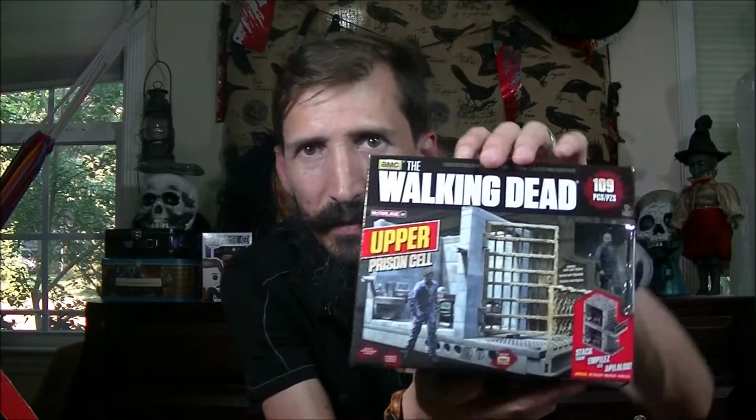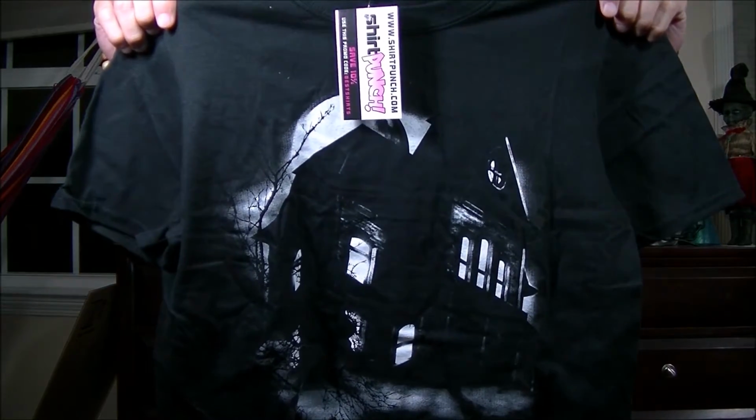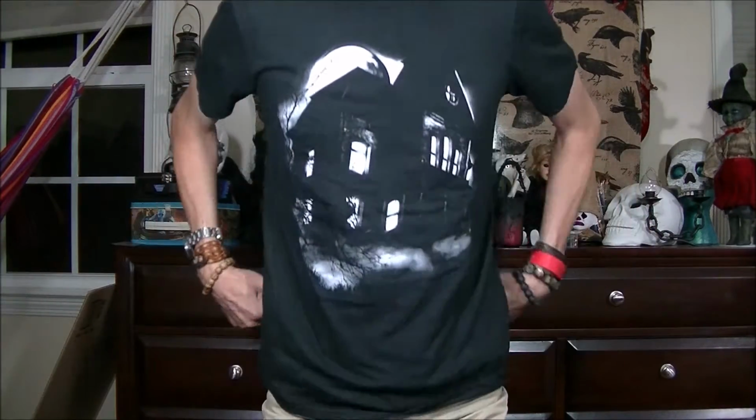Well, it looks like this is part one of a two-part toy where you have an upper prison cell and a lower prison cell. This is the upper prison cell. All right, the t-shirt. Let's see what it is. You'll see it first. I love it. It's a Psycho shirt. How cool is that?